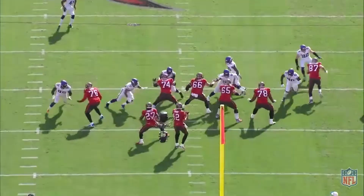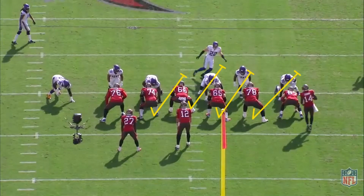To combat the double B gap look, the Buccaneers are doing a 4-man slide to the right. That leaves the left tackle isolated with the running back working a dual read in protection. He's responsible for the walked up linebacker, number 50, as his first responsibility, and any other defender like a nickel or safety as a secondary read if that linebacker doesn't come.